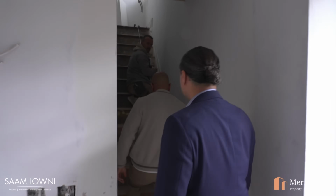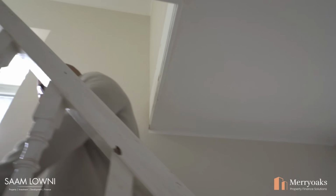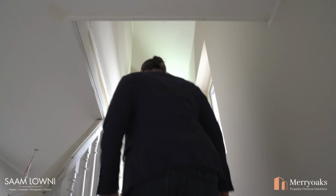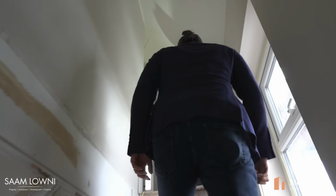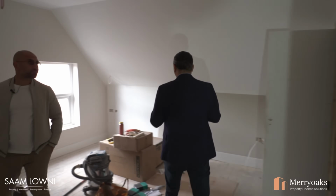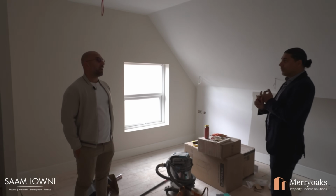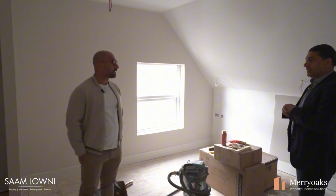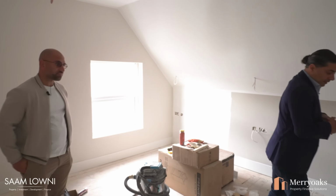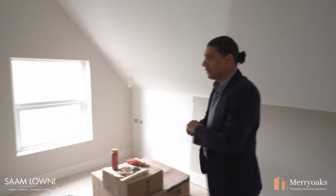To upstairs. So how much more time, in this condition, do you think it's going to take to get it to practical completion? This will be finished in the next 3 weeks. 3 weeks? Yeah. Painting though. All rewired, replumbed, back to brick, insulated, plasterboard. Yeah, full works throughout.